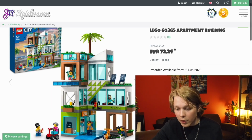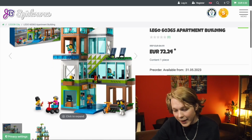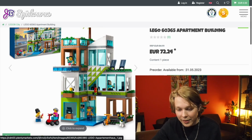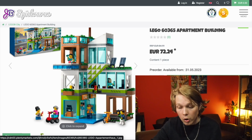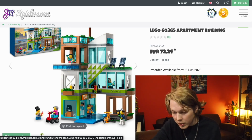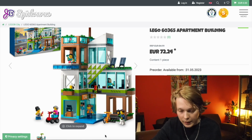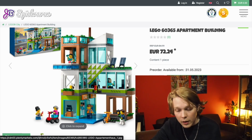Then for 85 euros, we have the apartment building with 688 pieces. Again, a little bit on the pricier side, but yet another set that I absolutely love. The color combinations and the modern look just work for me. They just work. This is no exception, just like the previous sets. The lime green, the brown, the white, it's a very clean design. I like the kind of square, geometric type of look that they've got going on here.